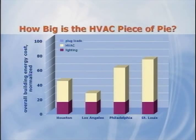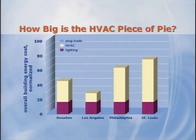Compared to the other 3 locations in the study, Los Angeles is a fairly temperate climate. It's dry most of the year, and while it does get hot, it doesn't have a lot of hours when it's very hot or very cold. In fact, for a lot of hours, airside economizing provides all or part of the needed cooling. On the other hand, Houston has a lot more hours of hot and humid weather, and both Philadelphia and St. Louis have a significant amount of both hot, humid, and cold weather. Therefore, the total amount of energy used to cool and heat this example building is not as large in Los Angeles as it is for the other locations.